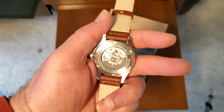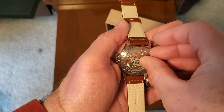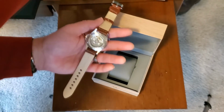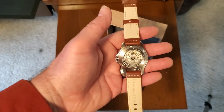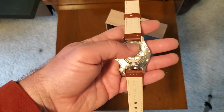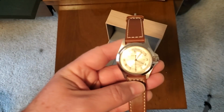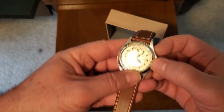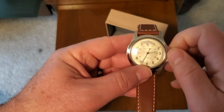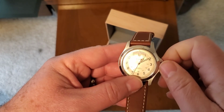That is beautiful. And look, it's got the open back. It's my first watch that's got this. And I'm going to take the protective plastic off that too. Look at that. So you can see the guts on the inside. The strap looks really beautiful. And I'm not quite sure. It's 108. Let's set that.